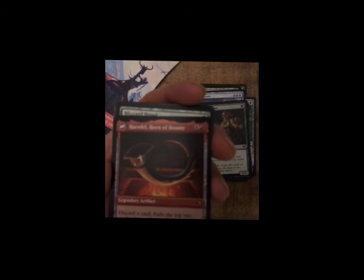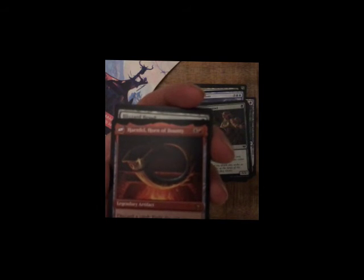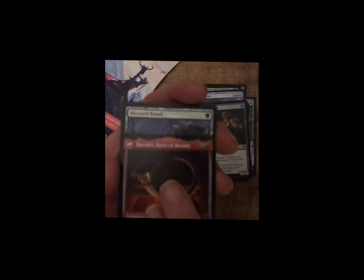Harnfell, Horn of the Bounty. Discard a card. Exile the top 2 cards of your library. You may play those cards this turn. Interesting. Okay, so it's basically like a discard to draw 2. And you have to play them your turn. Maybe good for some grindy decks, but I haven't really seen too much of this card.